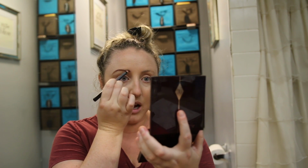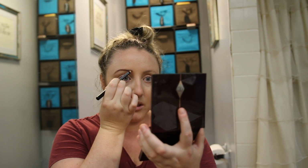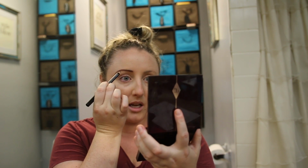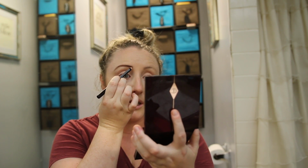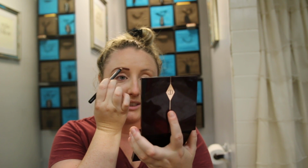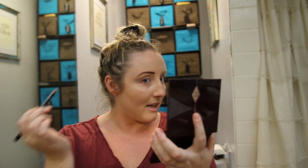This pencil does not have a spoolie on it, so if you do get it, you're gonna wanna make sure that you have one on hand. And also, it's quite soft, so you really wanna be careful. Like, I'm kind of afraid that it's gonna break. It's definitely crayon-like. This is not staying like this.